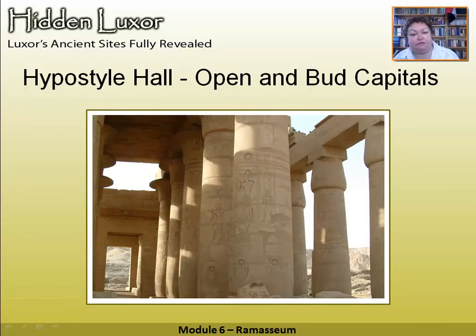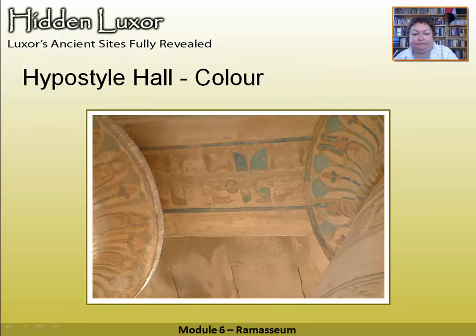Now, I said to you, think about the first 2 courts of Habu and add on the hypostyle hall of the Ramesseum, and you've got a full temple. So this is the hall of the Ramesseum. And very, very beautifully decorated it is. Lots of colour here. I really like that turquoise. It does look so good. And they did a clean of it about 3 or 4 years ago. So it's really looking quite nice.